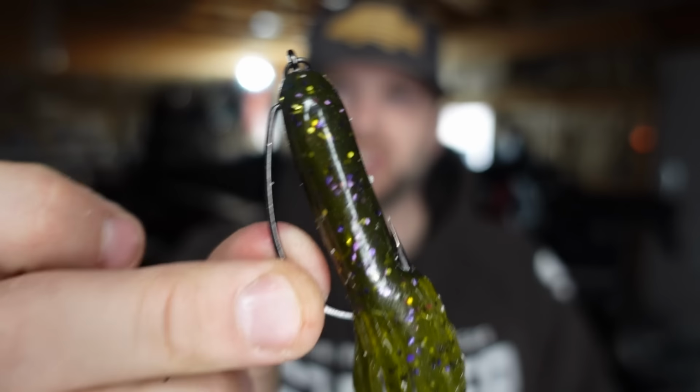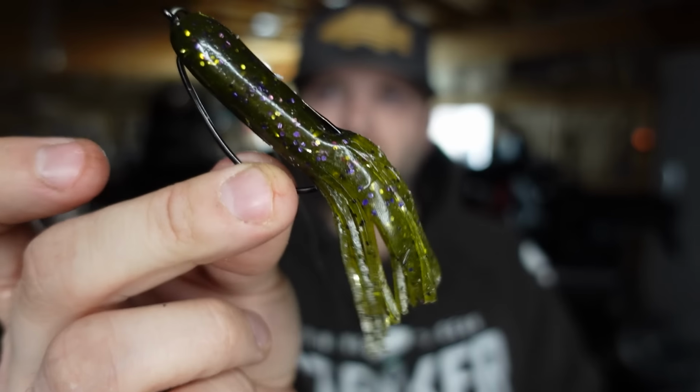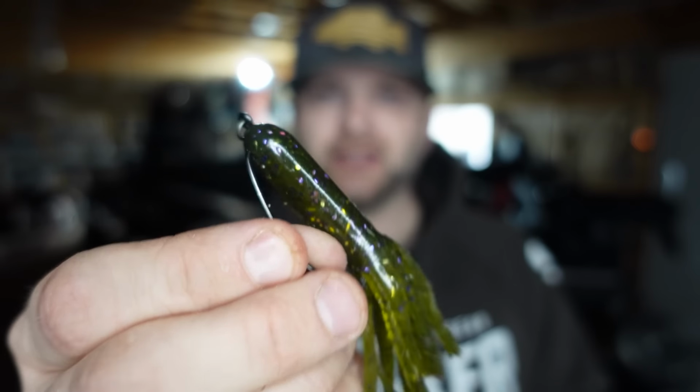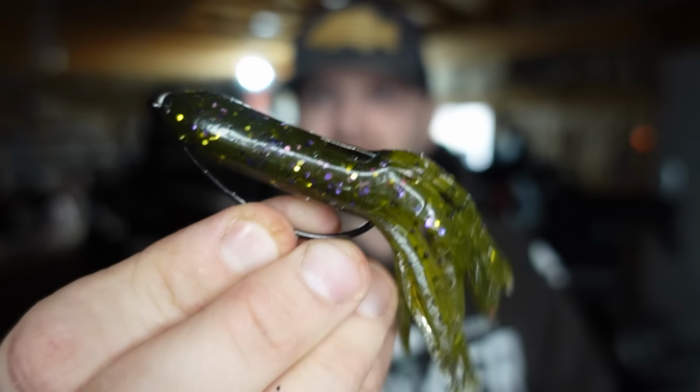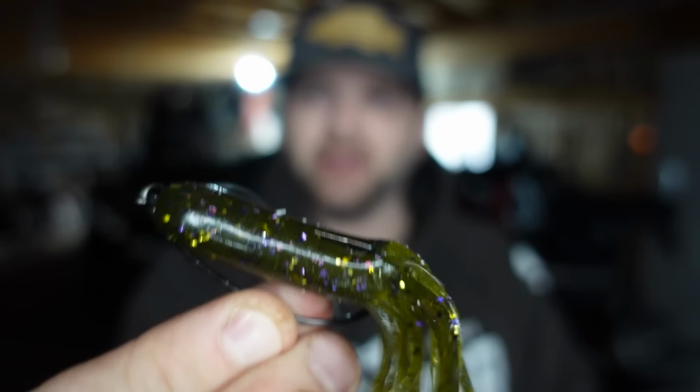So that's my general setup, but let's really dive into why I believe a tube is such an effective presentation that catches big fish in a lot of situations from Michigan to Texas. And really what it boils down to is just how effective a tube really is. It's a really, really natural, non-intrusive presentation. It doesn't have a lot of crazy flapping appendages, and it does a really good job of imitating a variety of different bait fish and forage.